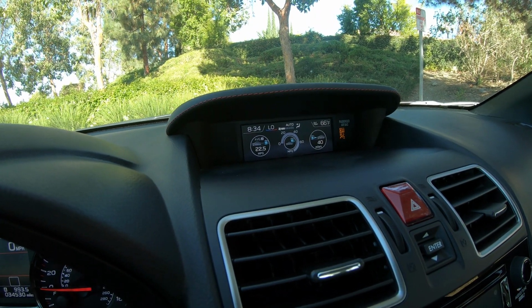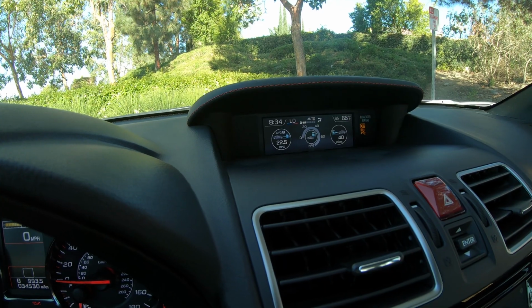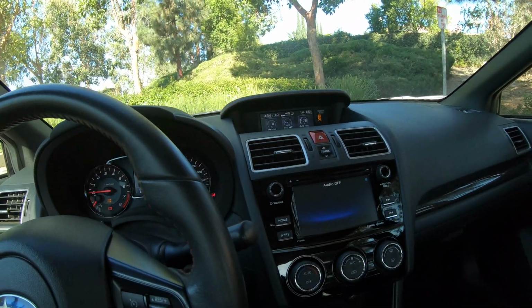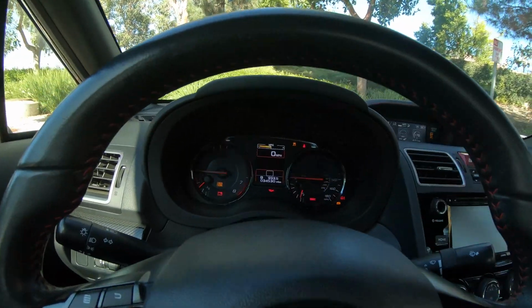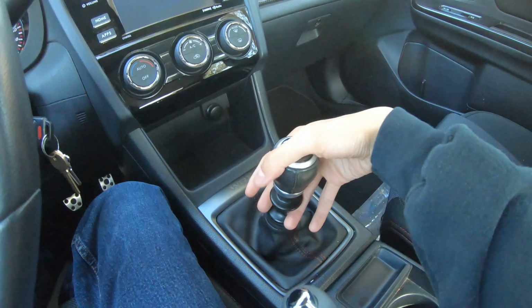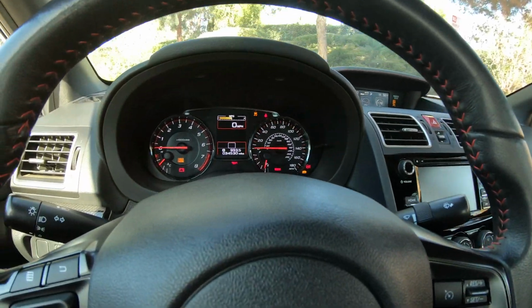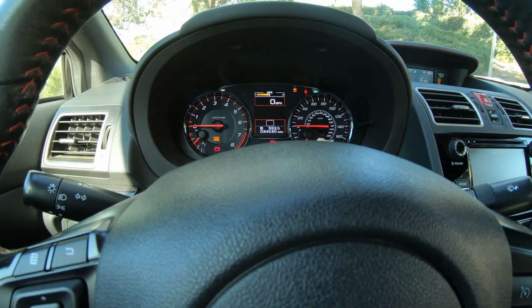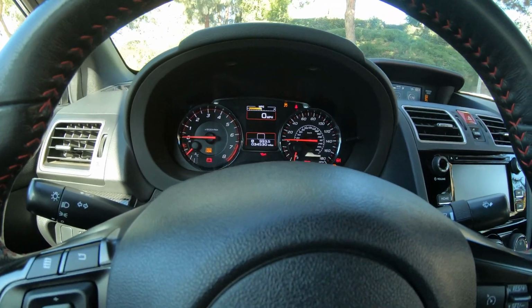My average for total driving is 22.5. Not bad, but compared to other cars, the WRX is quite good if you are a conservative driver. On the freeway, going in 6th gear, I can average about 30 miles per gallon plus if I don't go aggressive. But if you go aggressive, you can still get above 20 miles per gallon, so that's still pretty good.